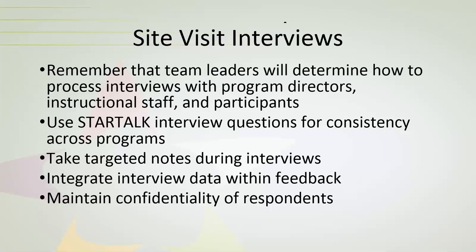Please remember to maintain the confidentiality of respondents during the interview, and the team leader will assist with that. But it's important to share with the teachers and the students as you're interviewing them that you won't share what was said by whom, but you'll share overall anecdotal messaging that you heard over the course of all of the interviews during the day. Make sure to bring your site visit guide with you to have access to the list of interview questions and follow your team leader's guidance with regard to site visit interview facilitation.